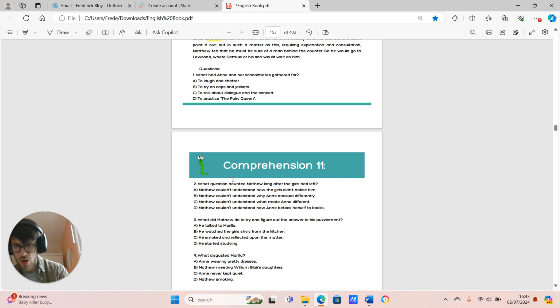Be careful here. Look at this question. Look at question 2. Matthew couldn't understand why Anne dressed differently. Of course. That is somewhat true. We've read the text. We remember him worrying about, well, why is she dressed like that and everyone else is dressed differently to her? But that's not the initial problem. The initial problem is he just knows she looks different and he can't put his finger on it. Then he figures out, oh, she's dressed differently. And then he goes, well, why does she have to?